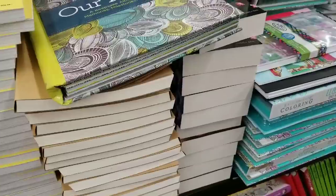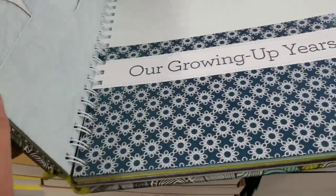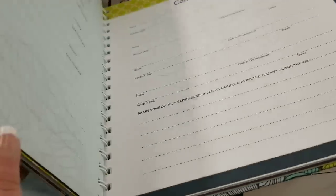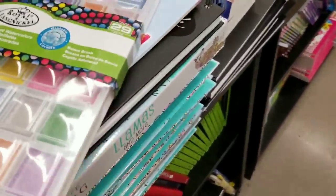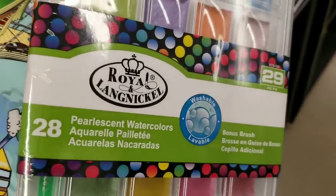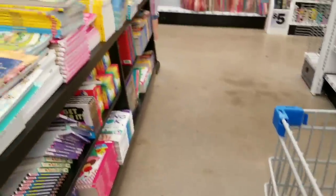But they have really cool books like this one, Our Family, a keepsake album. So that's really neat. Definitely looking for different unique items for the holidays, for presents. If you have a baby shower coming up or somebody's birthday, that would be a great option. These are absolutely gorgeous, and I know the glare is probably totally ruining it, but they're watercolors and they are just gorgeous. I'm not sure why they're there. I think somebody just set them down.